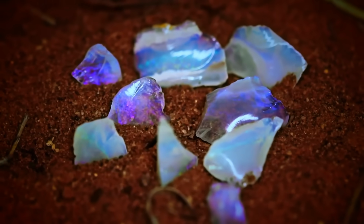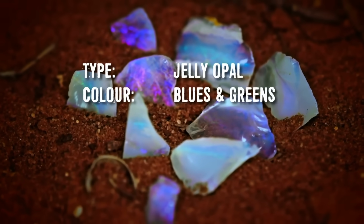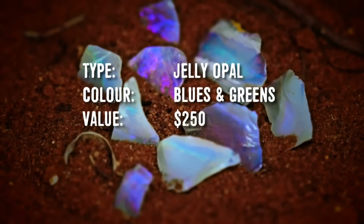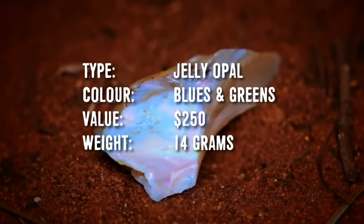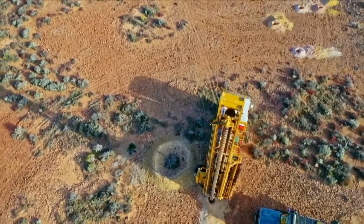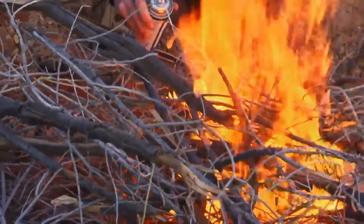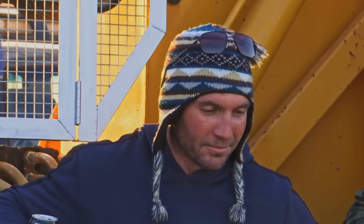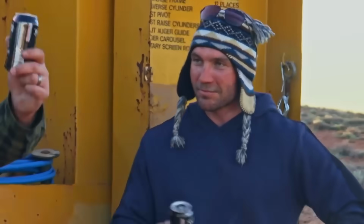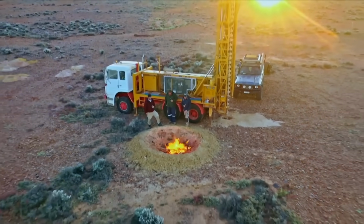The Mooka boys drilled up jelly opal, named for its gelatinous appearance. Its estimated worth is only $250, but it secured the team a $1,000 a week investment to continue drilling. Tom will take a percentage of profits once a mine is established. It's been a long time coming, and now that we've pulled our first little investor, we're going to be able to keep on drilling all year. Whole new era of mining for us. Mooka boys. I think at the end of the day, Dad would be stoked, man, the drill's out working now. As long as we do the right thing and look after it, I think we'll be okay.